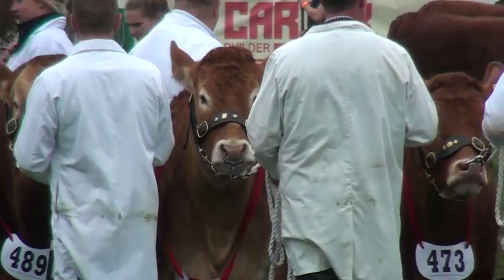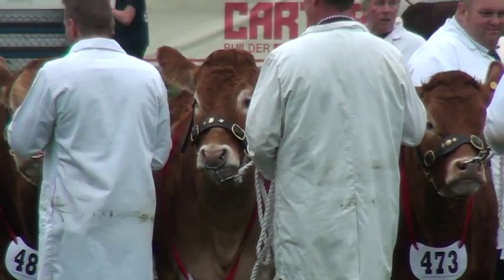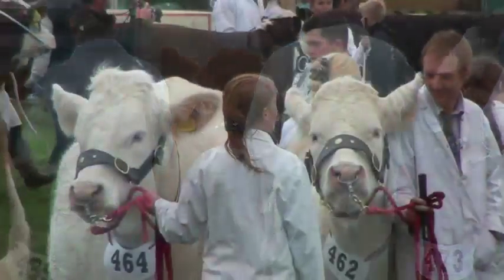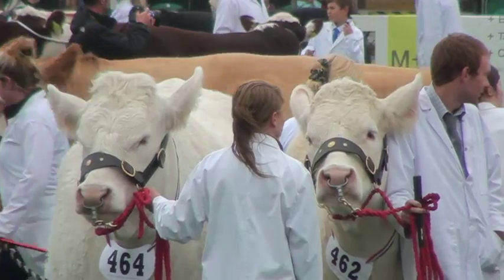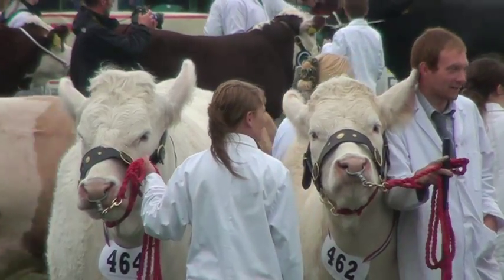The Norfolk was a beef breed, the Suffolk was a dairy breed. It produced a dual purpose breed, the Red Poll, milked consistently for many, many years as dairy herds in this country, as well as a natural suckler cow breed.